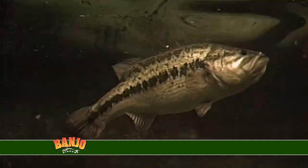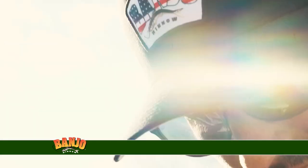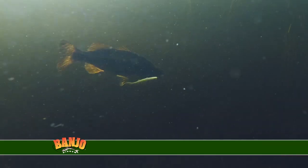And that happens over and over and over. If that doesn't prove it works, I don't know what else to say. People also ask, why do I need a Banjo Minnow when I have a lot of really great lures already?